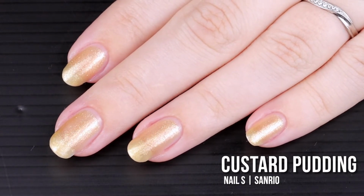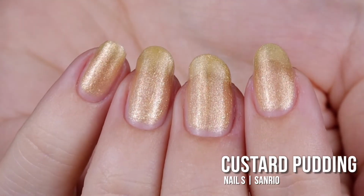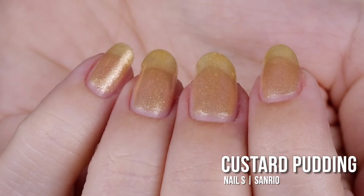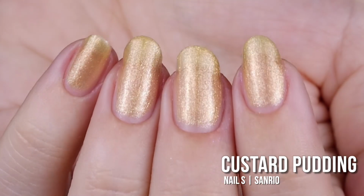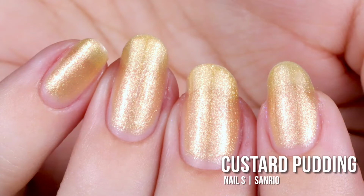Does that make sense? For me personally, I would not really ever think of wearing gold as an all-finger manicure kind of situation, maybe just as an accent nail. But with this polish, I could totally see myself wearing this color on all 10 fingers and not even blinking an eye. And here is 3 coats of Custard Pudding with a glossy top coat.